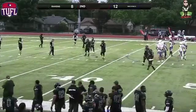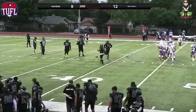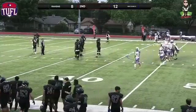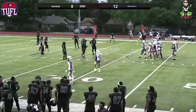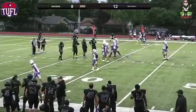Settles in, QB rolls left, settles in the spot. Made it easy for the QB to see. I believe the defense was in contain, and Jones just broke the contain. Found a guy in the middle of the field. Was able to pick up the first down.